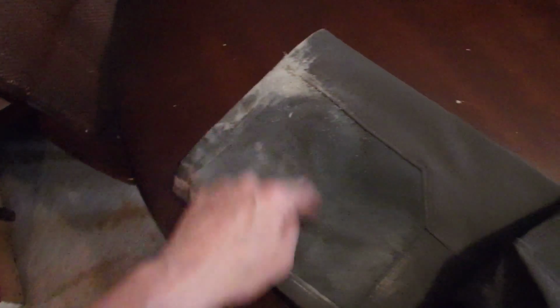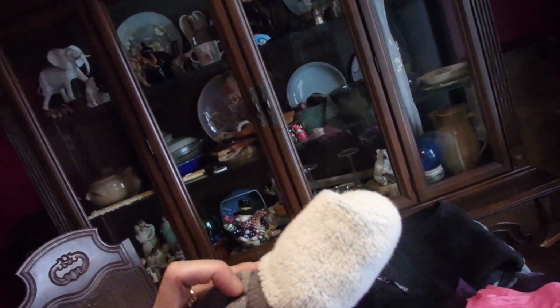These guys are well loved. They've got some reinforced nylon patches in important spots like around the ankle where you take a lot of abuse. I've had these for a couple years now and they're holding up great. And then on the bottom of my upper body, my favorite thing to wear is merino wool hiking socks.